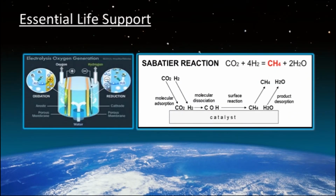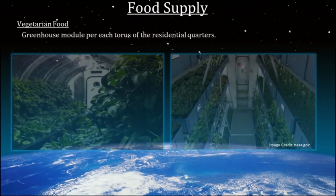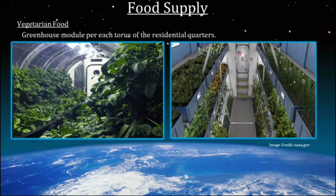Essential life support. Oxygen generator system. Each wheel will have an oxygen generator system, and the central hub has two additional generators to supply oxygen for the inflatable modules and microgravity bridge. Water supply. The settlement uses a Sabatier system similar to the one currently used in International Space Station. The greenhouse modules in the settlement provide steady source of healthy vegetables and fruits by growing different types of plants.